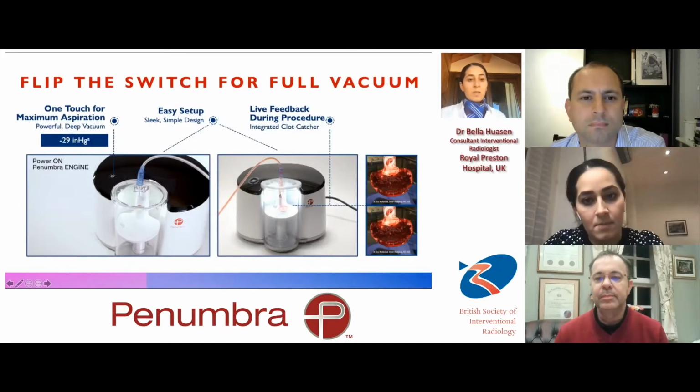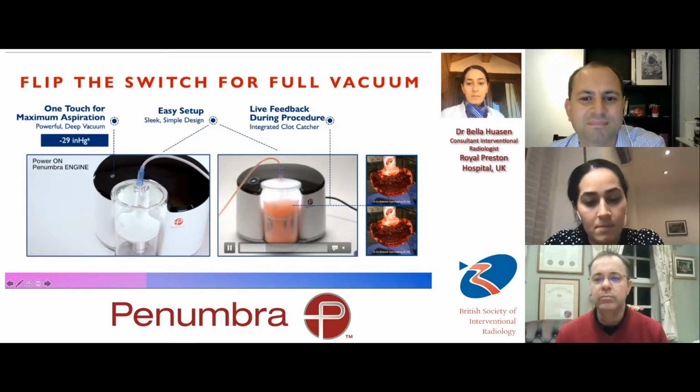So it's quite simple. You just press the on button and you would connect your tubing, as you can see here, and then you would set up to whatever catheter you want to use. Obviously, you would never have free flow running like this, but this is for the sake of demonstration to show you that there is a filter there which captures the clot, so you have an idea of what you're aspirating out.